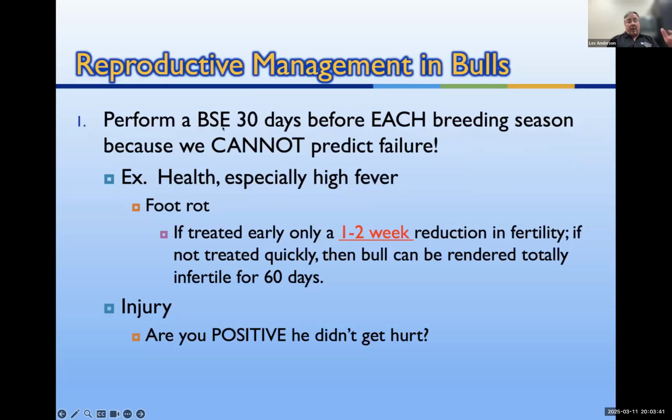If you have a controlled breeding and calving season, I highly recommend that you do a BSE about 30 days before every breeding season. Okay. And so you're like, well, I've got spring and fall, and I just checked him in March. I'm sure he's going to be good in November. It's taking a risk. It's 50 to $100 to ensure that bull has an opportunity to breed cows.